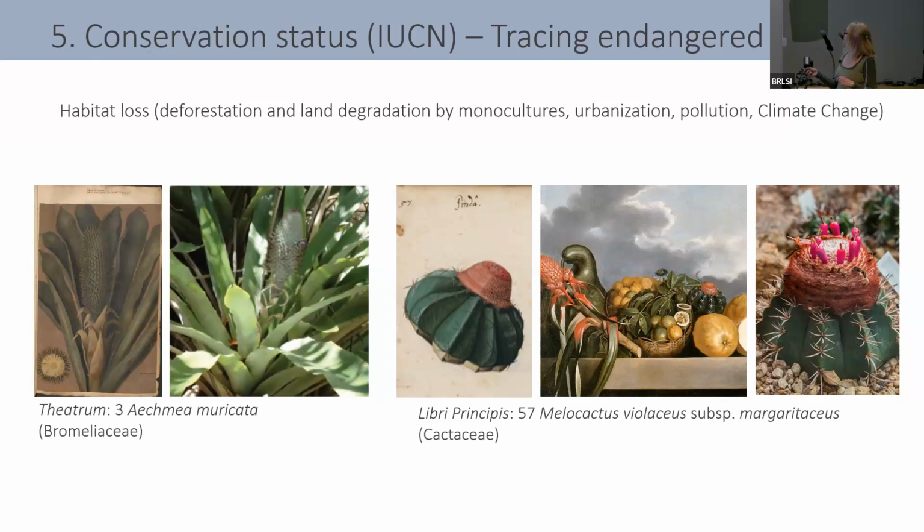We have it in the Libri Principis, and this is a portrait by Eckhout, a still life painting. You see it here. Then you have the passiflora with the fruits, the lemons again, some watermelon. So all this material is highly connected. And what happened is these species are endangered, mostly because of habitat loss, due to deforestation and land degradation, by intensive agribusiness, by monoculture, urbanization, speculation, pollution, climate change, etc.